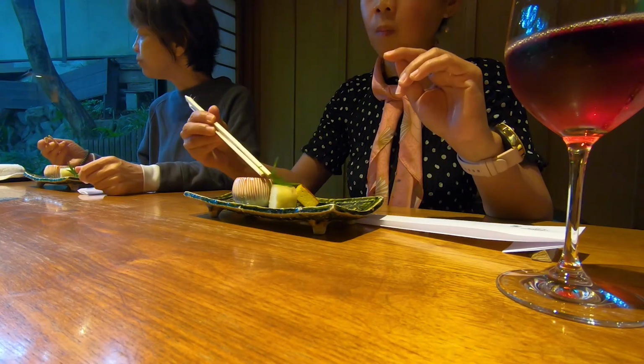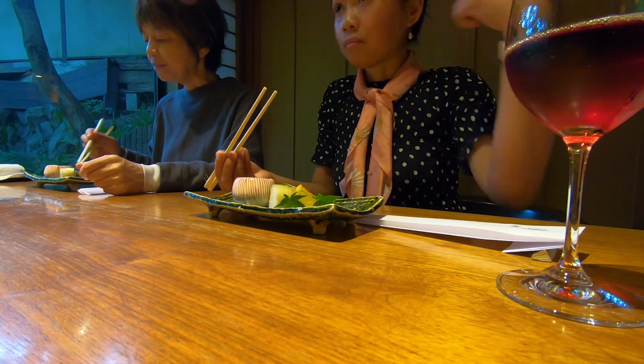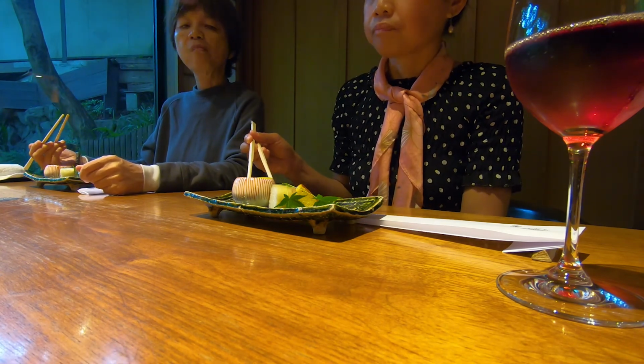Now, guests at this Ryokan can have a personalized menu which caters to their taste. And quite naturally, they also cater to vegetarians.